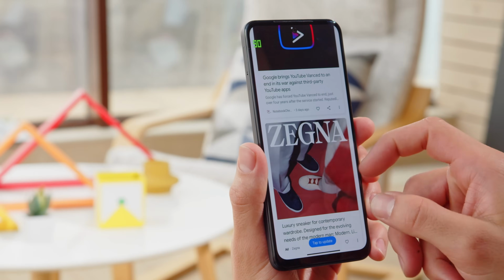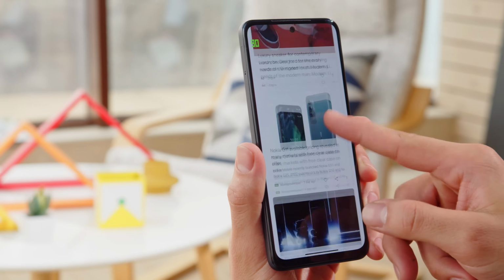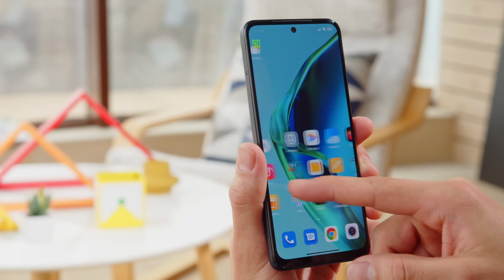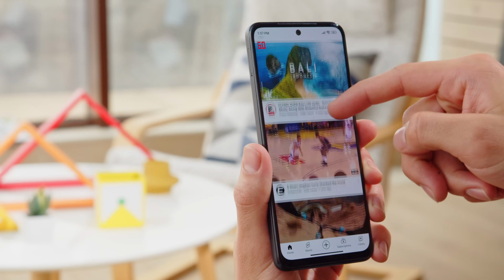The fast refresh rate is an upgrade over last year's model, the Redmi Note 10. It makes swiping and scrolling smoother to the eye. It's not really adaptive to save energy, though certain apps will run at 60Hz rather than 90.